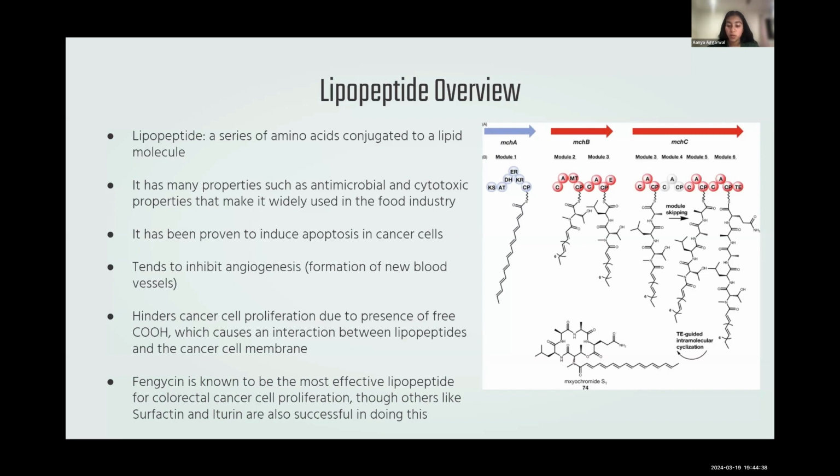Lipopeptides can also modulate the immune response against cancer cells. They may stimulate immune cells such as T cells and natural killer cells to recognize and attack cancer cells more effectively. They also interfere with various signaling pathways that are dysregulated in cancer cells. By targeting key proteins involved in cell proliferation, survival, and metastasis, lipopeptides can disrupt cancer-promoting signals and inhibit tumor growth. They also serve as carriers for anti-cancer drugs or imaging agents, allowing targeted delivery to cancer cells. This targeted delivery can improve the efficacy of conventional cancer treatments while minimizing side effects on healthy tissues.